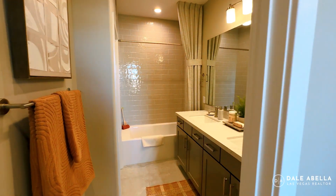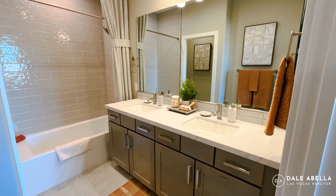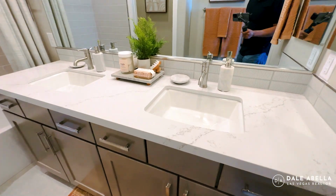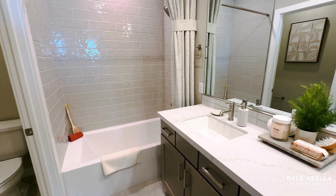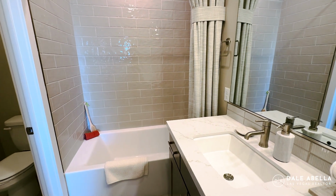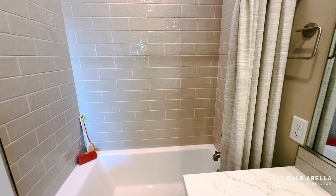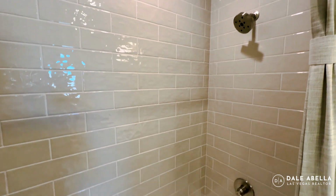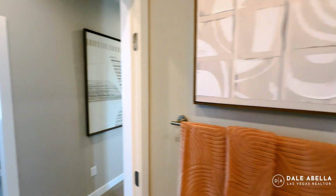So this is your full bath. This is going to be the full bath that these 2 bedrooms share. You got 2 sinks. You got the undermount sinks, which are, I believe, standard. You got the shower tub, nice tile surround, that's optional. And you got your toilet room right there.